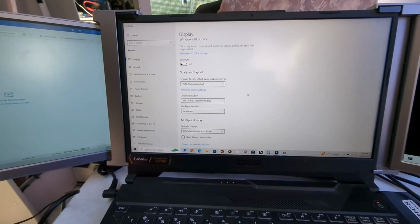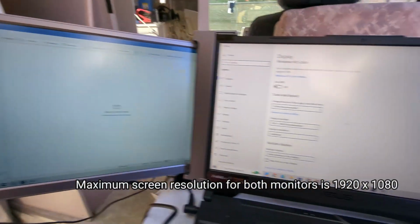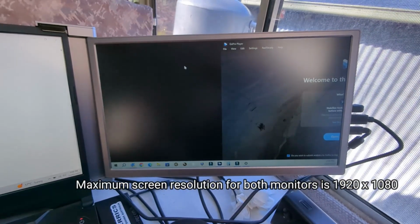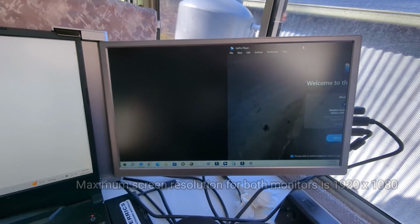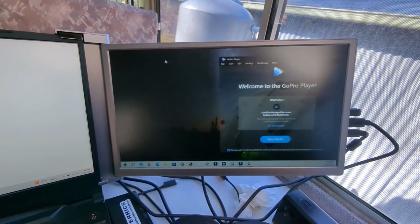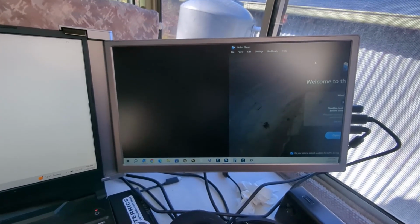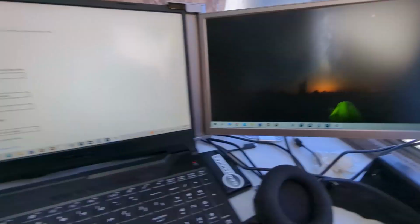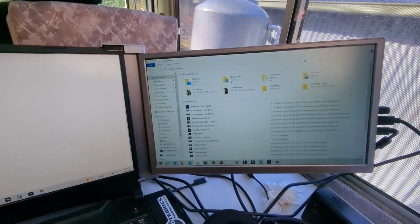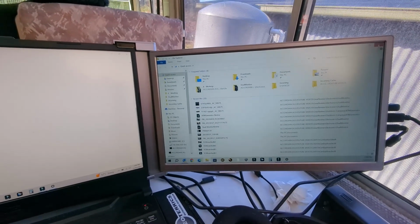On this I've got 1920 by 1080, and I'm emulating that on the left as well as the right. Funnily enough, the GoPro player that I have with my 360 Max does not want to display correctly. Every time I put it on full screen, it just wigs out. That's about the only one. Anything else that I put up here displays at the correct resolution so far.